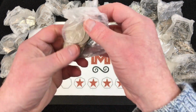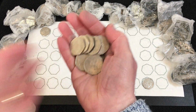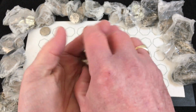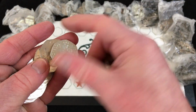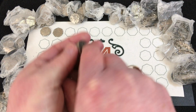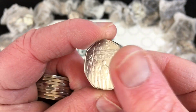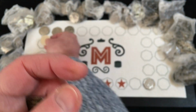Getting the feeling that these are somebody's throw box. We've been through 6 bags and we've only found 2 coins. Oh, is there another one? Another diversity. A coin we haven't seen for a good number of weeks. Johnson's Dictionary from 2005. This hunt is starting off very similar to last week, where it was very slow going. 2018, Representation of the People Act. But it did pick up later on. There's another diversity, 3 today already.